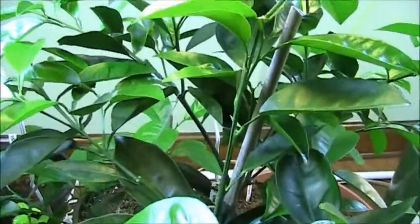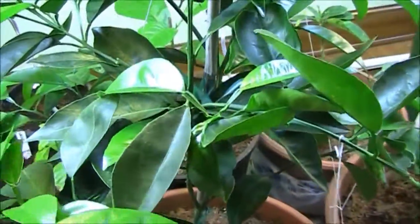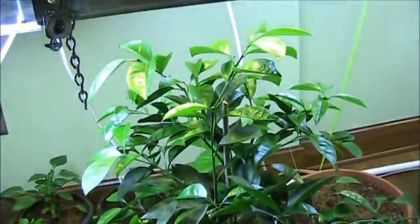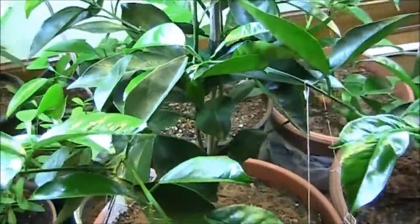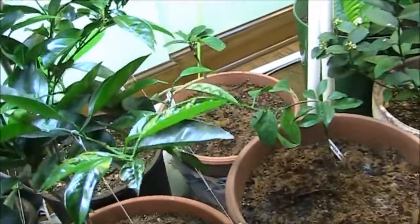I'm going to shut off my fan really quick. There we go. I have it blowing all the time so it blows these leaves, but I have no words to describe this. This is a beautiful tree. It's got great looking leaves. It's perfectly dwarf. I've been pruning back some of the growing tips to get a little out there.